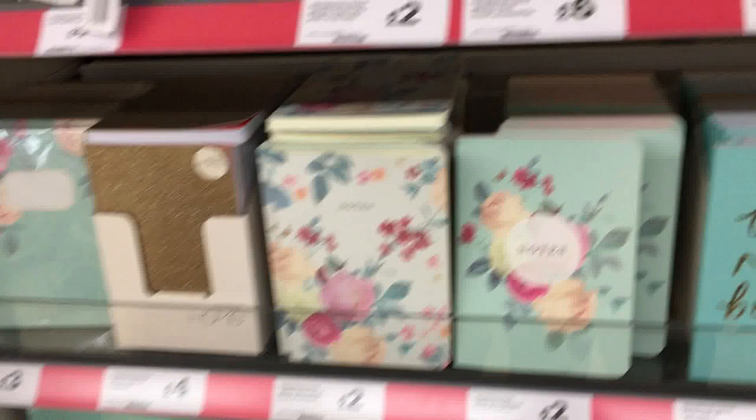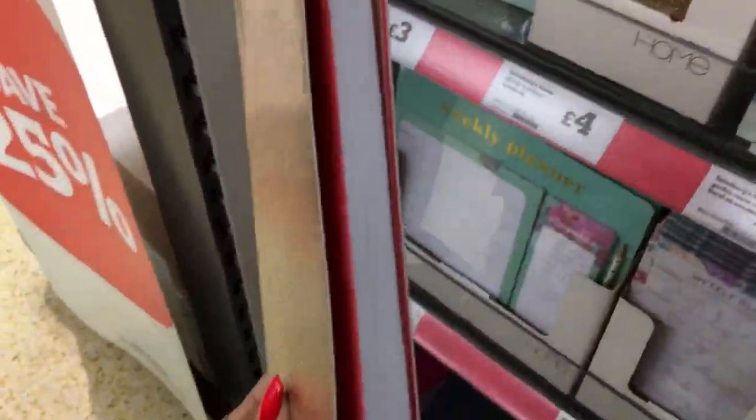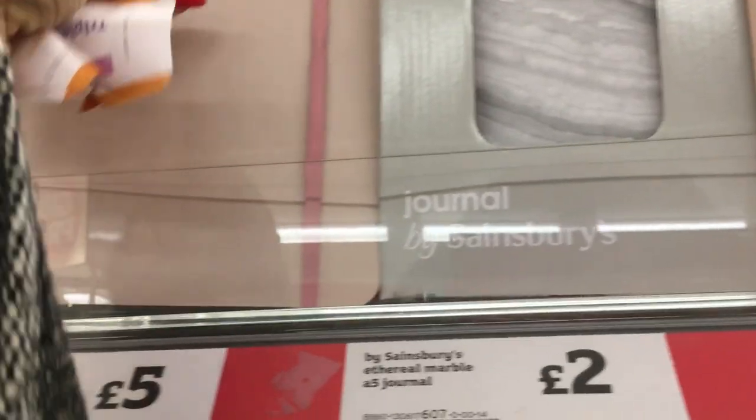So I'm totally in love with, I collect notebooks. And so look at all these notebooks, gold, and I love this one. Then they have the big one. 365 planner, they have a weekly planner. I like this rose gold one. I love all the colors. Hard to do with one hand, hold on. Okay, so I opened it up, and this is what it looks like.